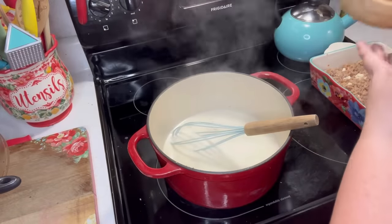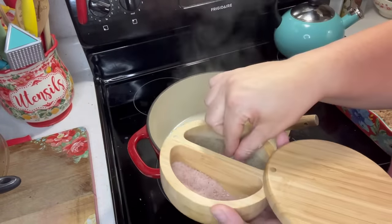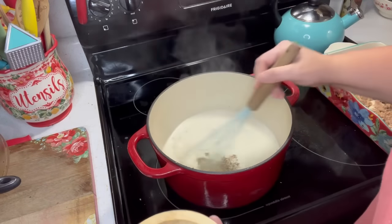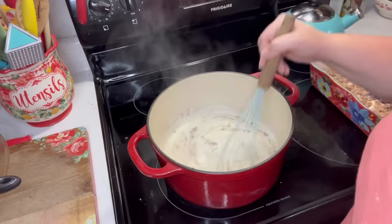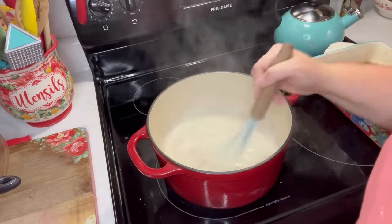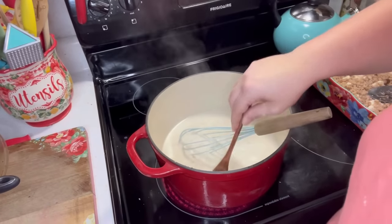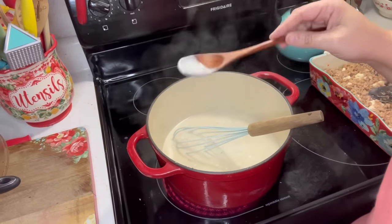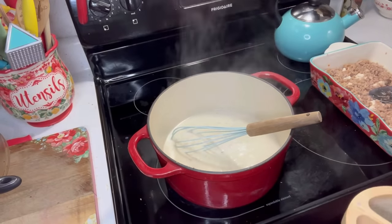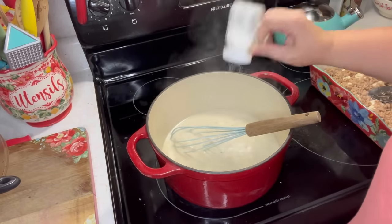I wanna go ahead and add pepper to it because you can't overdo pepper in my book anyway. I'm still gonna wait for the salt. I don't want it to be too salty. I'm not a big fan of salt. Okay, I'm gonna taste for salt because she's getting a little thick. A little bit of salt. I'm doing white salt.